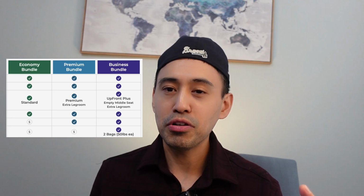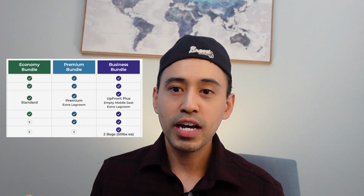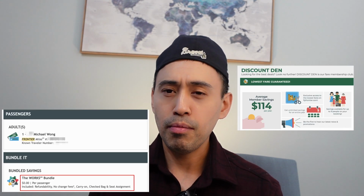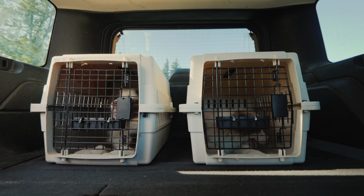based on my chart there. And one thing I can definitely put a value on as a Diamond Elite is that free Discount Den membership, which is about $100 annually. Discount Den membership is basically bundling getting a carry-on or a check-in with priority seating, and so getting that for free is ridiculous for Frontier Airlines. And of course, getting the fee waived for a pet in the cabin, which is about $99. That's also a great perk too if you like to travel with your pets.